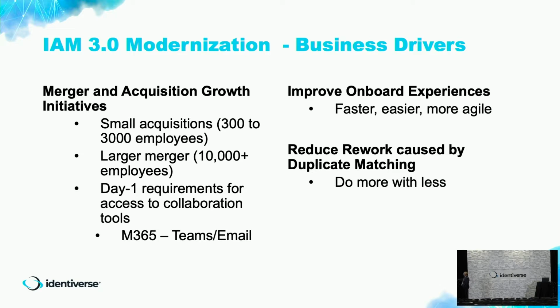And then what are the day one requirements? In almost all cases, M365, Teams, collaboration was a big thing on day one. And so we needed to be able to quickly bring in, get people into Microsoft, no matter what platform they were previously using. Get them in, get them on Teams, get them being able to communicate, especially at the high level, share documents, do all those things for the business, and really just improve that onboarding experience. How do you move faster, easier, more agile? How do you improve all that? And then reduce rework from duplicate matching.